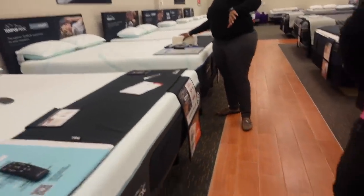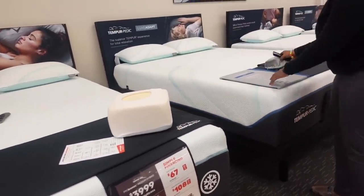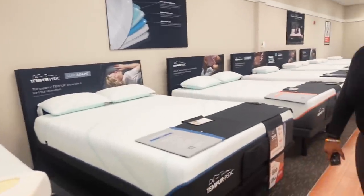What I do want to show you too is our base option. That can come on any mattress in the store. So it's a part of our promotion right now, so I definitely want to show it to you. Go ahead and hop on this bed here. What's the base option?